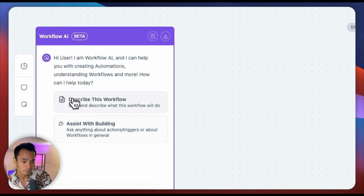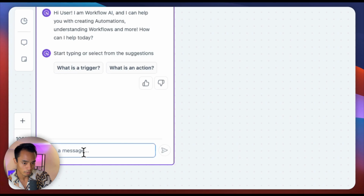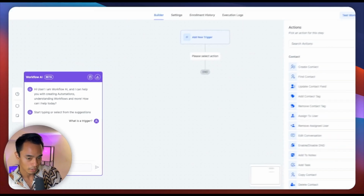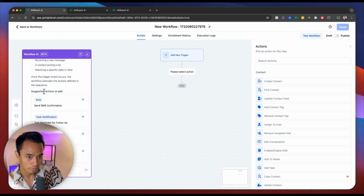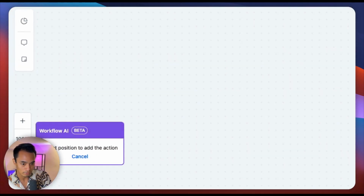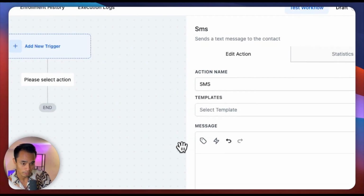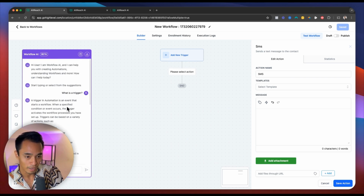Now it can do two things. It can describe the current workflow that you currently have, or it can help you with building a workflow. So let's start with building a workflow. Now, if I don't know what a trigger is, I can ask it what the trigger is, right? And then it'll tell me. Okay. Now I can also have it add actions for me. So I wanted to add that action and it will automatically do it for me. So this is a really cool feature where you now have help when you are building out automations and workflows.